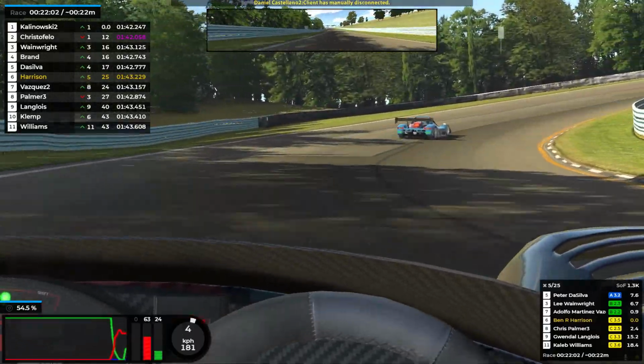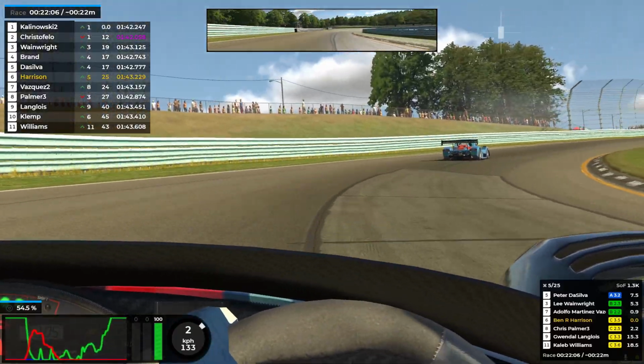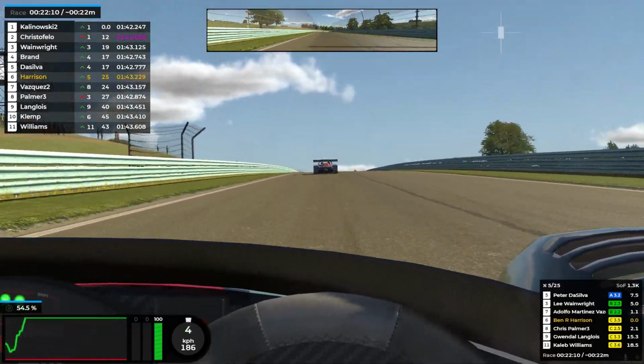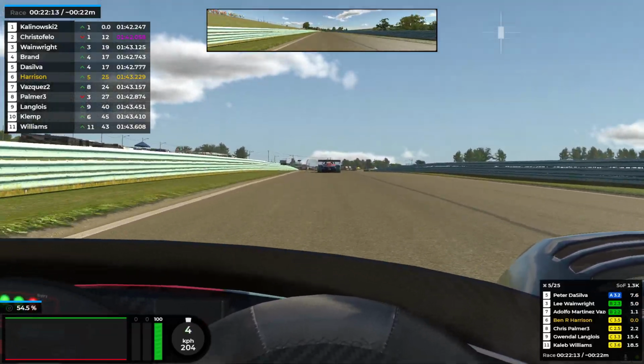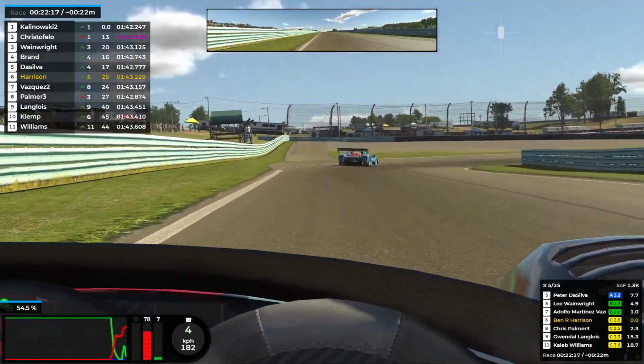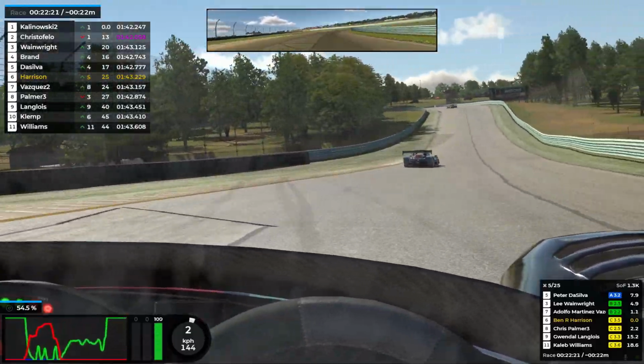I do think some of that will have been setup related, as well as having a better run on us plus the draft through the first part of the lap. But nevertheless, at least we didn't get involved in anything too sketchy as he overtook us. We were able to see that move happen without us losing a huge amount of time to Palmer behind, who's still just a couple of seconds back.